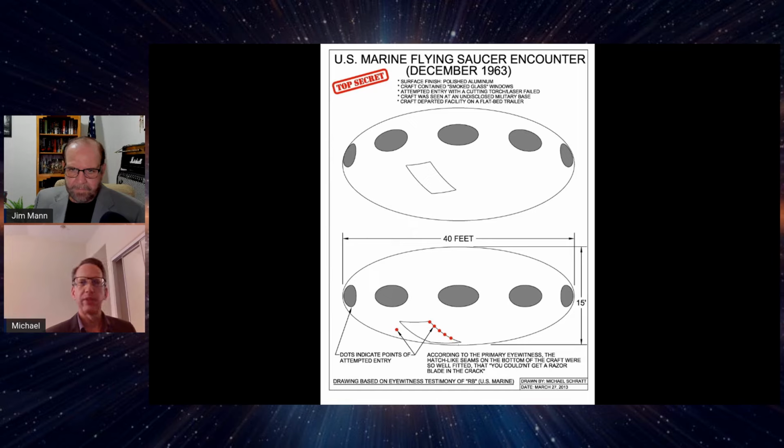Now, there's a couple bullet items here on top I want to go over. Number 1, surface finish polished aluminum. Number 2, craft contains smoke glass windows. Number 3, attempted entry with a cutting torch / laser failed, in addition to diamond tip drill bits. Next one, craft was seen at an undisclosed location, military base, and then craft departed facility on a flatbed trailer. So those are just a couple of quick bullet items.